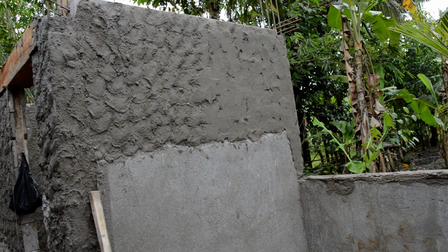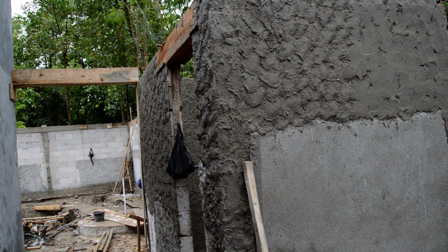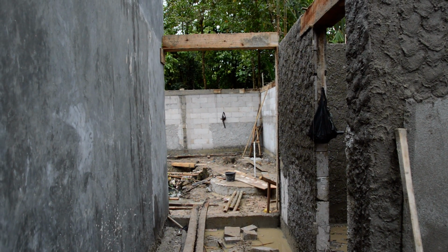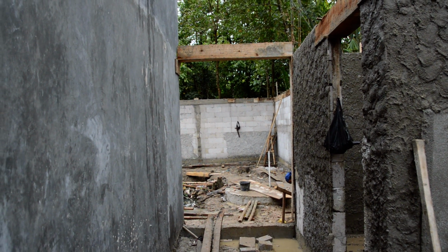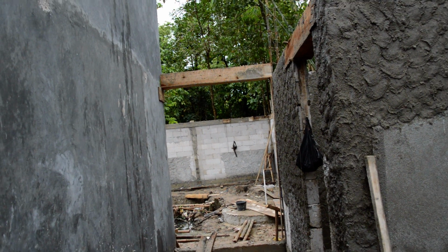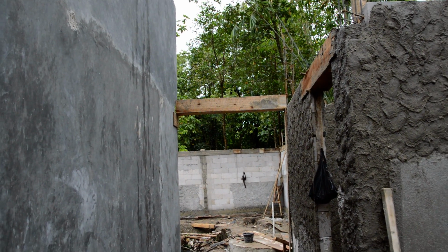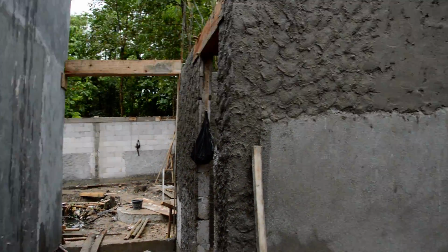Okay, so the toilet cubicle seems to have reached its final height. The ring beam on the top of the wall around the backyard is finished. A lintel going over this doorway or gateway here by the look of it. Let's see where we go from here.